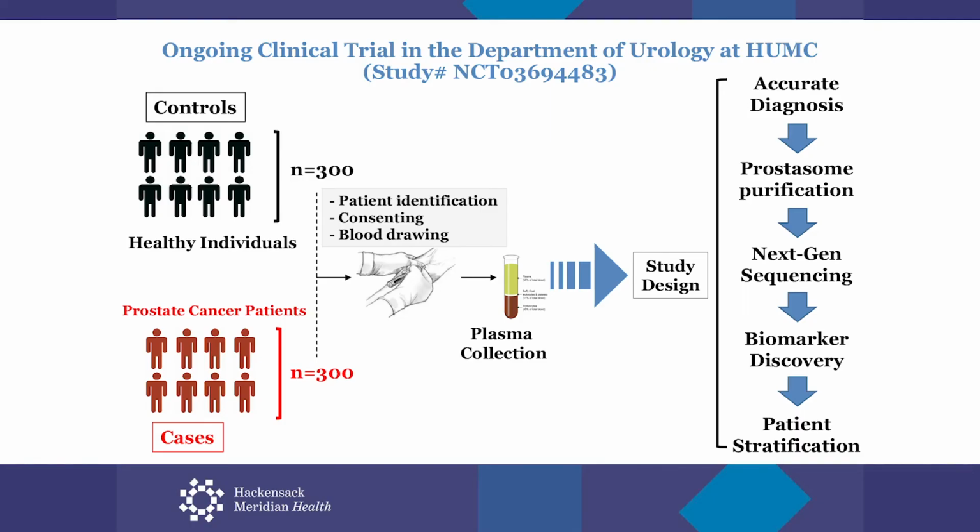So what is the study that we have established with the Department of Urology and Dr. Steifelman, Baziralian, and Munver? This study includes 600 individuals: 300 controls, who are healthy, and 300 patients that have been diagnosed with prostate cancer. The purpose of this initial study is to determine if this new assay is reliable and we can pinpoint the samples that have signs of prostate cancer. So we will collect blood, separate the plasma, perform the assay, and see if we can accurately diagnose prostate cancer.